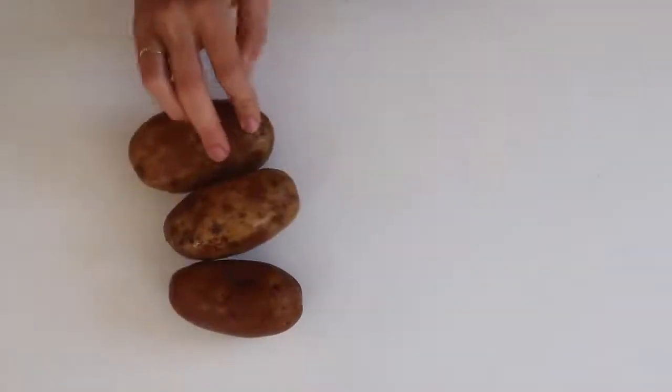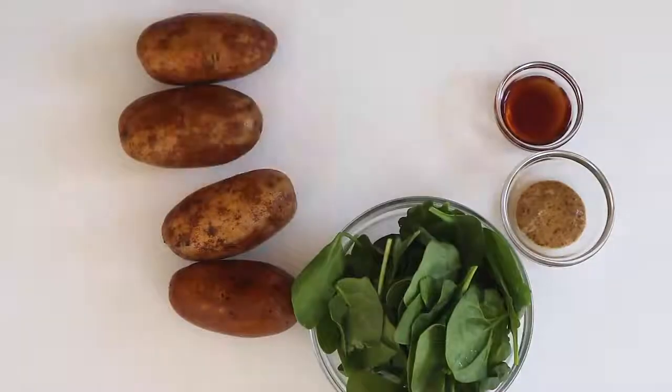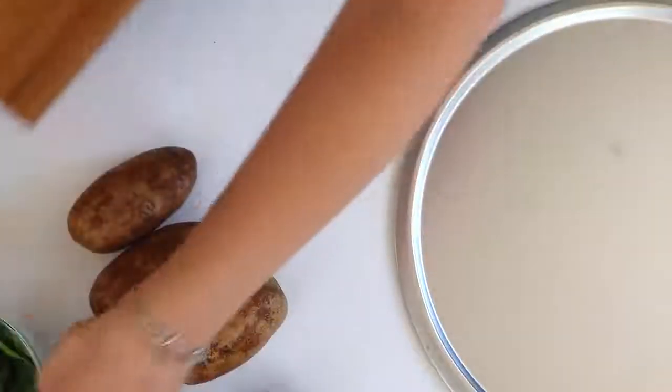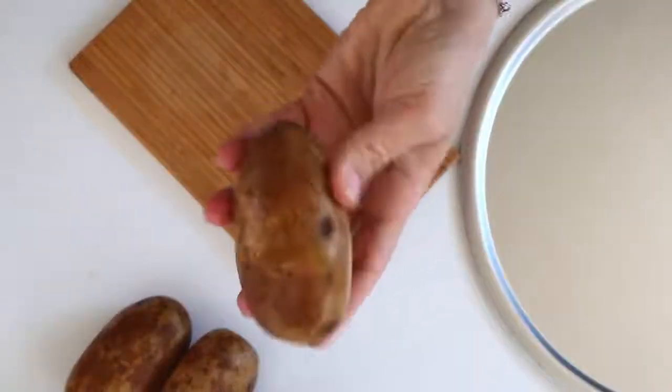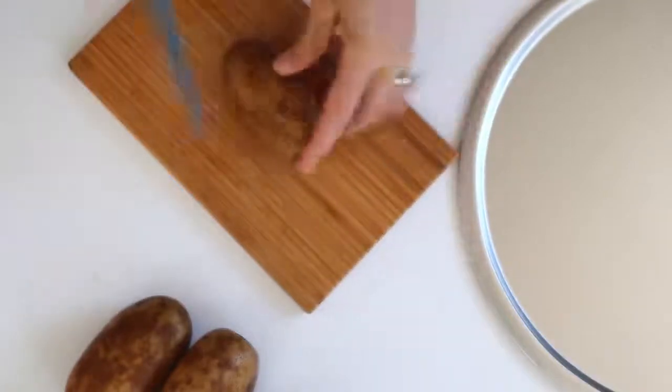So for our potato fries, this is one of my favorite meals ever. You just want to take your potatoes and make sure that you scrub them really well. If your potatoes are super dirty, what you can do is just peel them. But we're going to be using 4 small to medium russet potatoes. My potatoes came in at 650 grams, which I think is a pretty good serving size for a dinner.